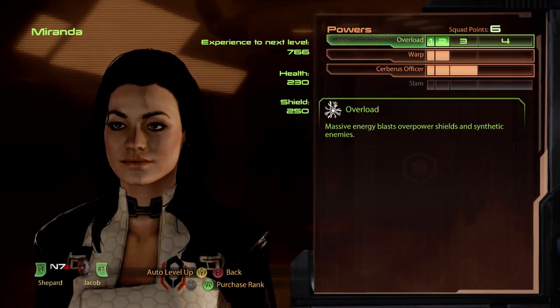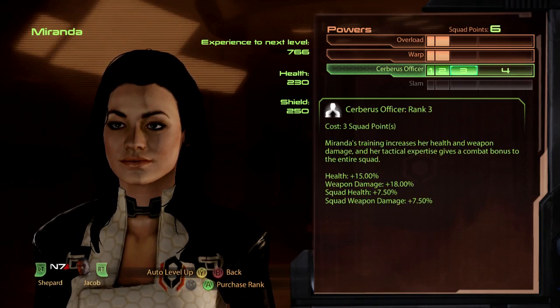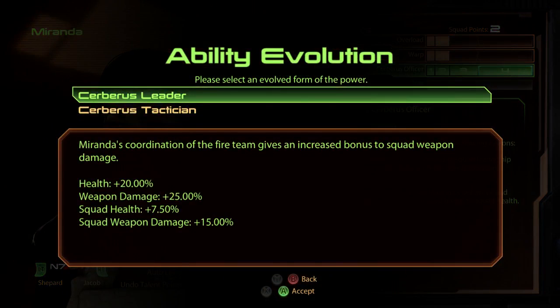Yep, they're a bit far behind. Alright, so I can go further down Cerberus Officer if I want to, which is great, because it's the party bonus. Yeah, squad health and squad weapon damage. Those are great. Miranda might be one of the more objectively effective party members in the entire game, basically.